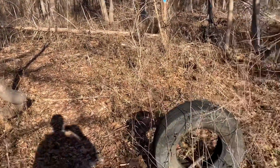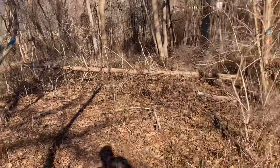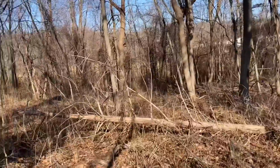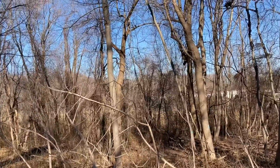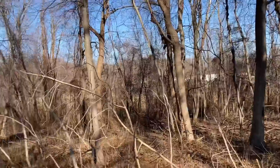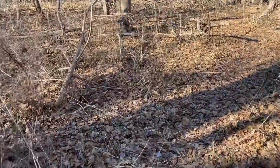Now what I'm walking through here would have been most of the farm fields. And you can see where they are marking the trees because I'm sure they're going to clear this out. There's a little tiny creek I'm going to get down to over there. There might be a bottle over there. I'm going to navigate down, see if there's anything laying around.